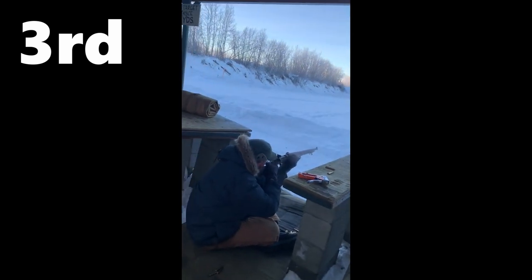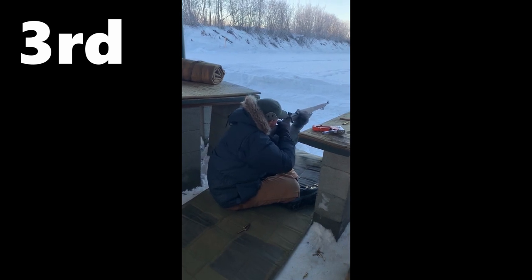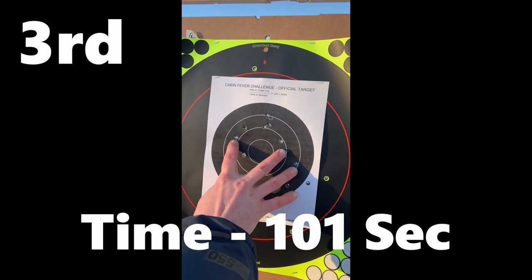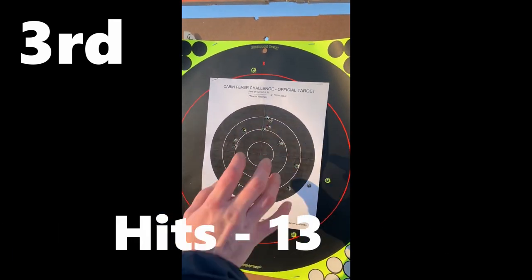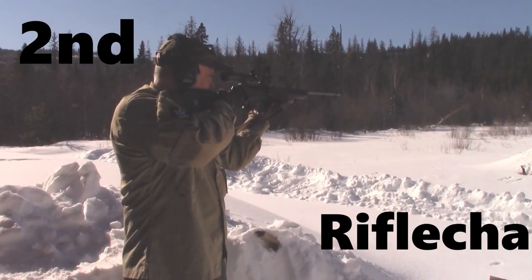Last round in this run, he had a failure to fire. We timed his run to this round. His run was 101 seconds with 13 hits for a total score of 64.3.